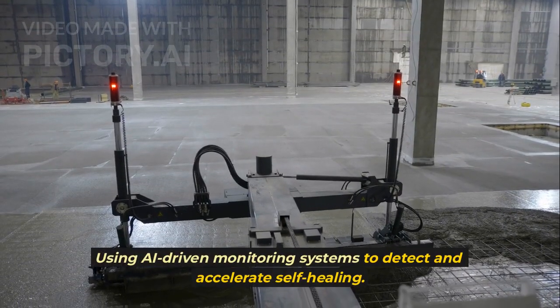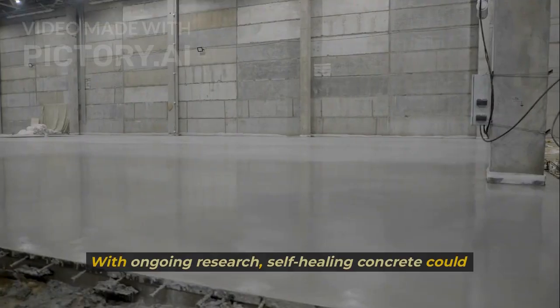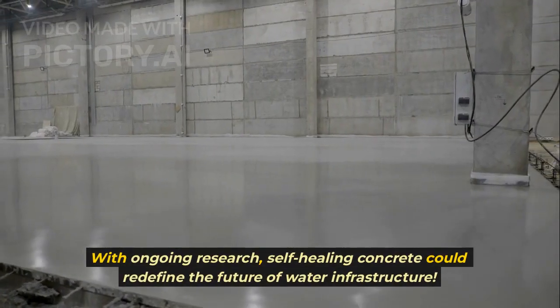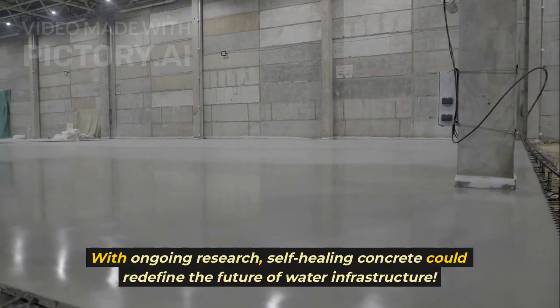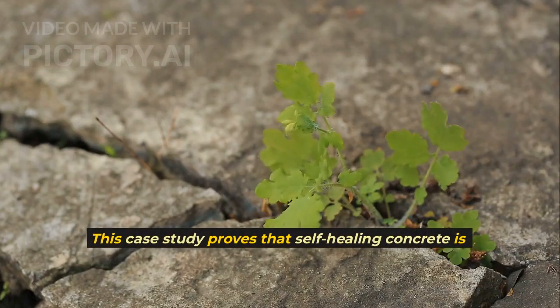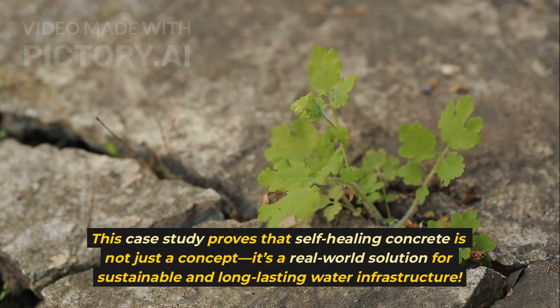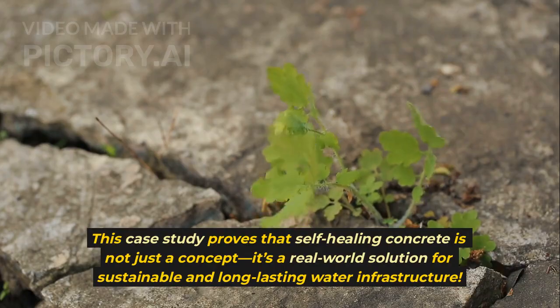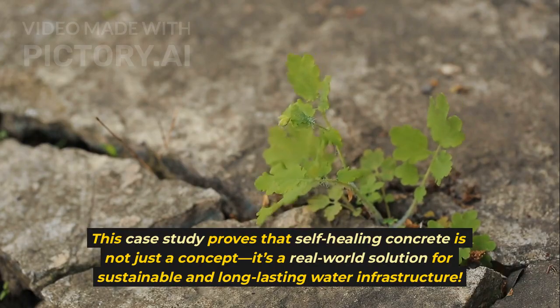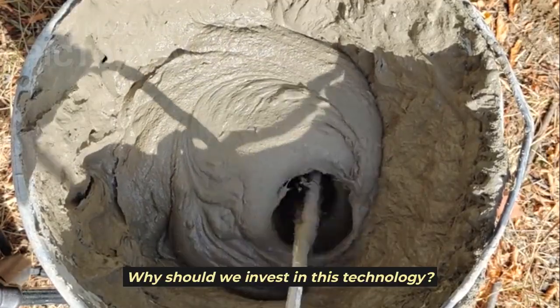Using AI-driven monitoring systems to detect and accelerate self-healing. With ongoing research, self-healing concrete could redefine the future of water infrastructure. The future of leak-proof infrastructure. This case study proves that self-healing concrete is not just a concept, it's a real-world solution for sustainable and long-lasting water infrastructure. Why should we invest in this technology?